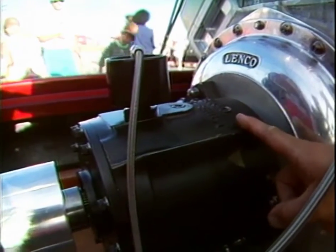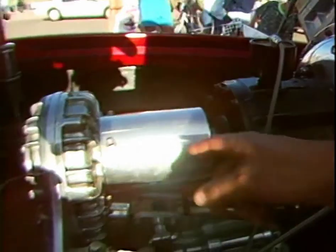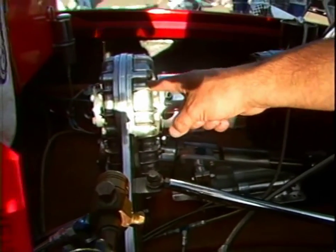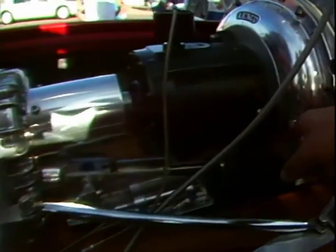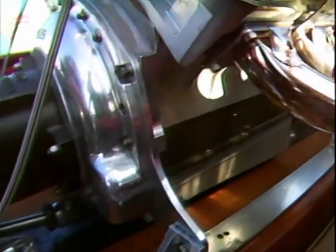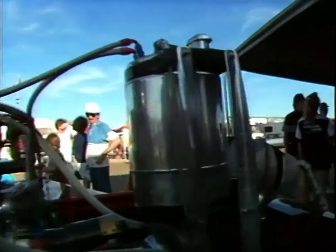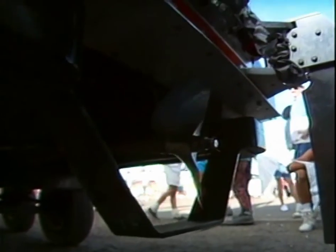The power comes out of the engine, comes through the transmission, goes into the Casale V-drive. This transmits the power from the engine out through the propeller shaft, through the bottom of the boat. And the propeller being at the other end of the boat, all that horsepower ends up on this little bitty propeller right here.